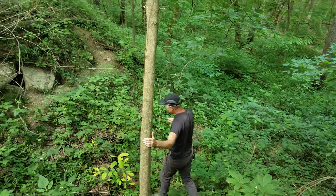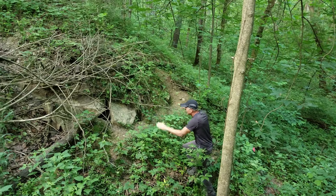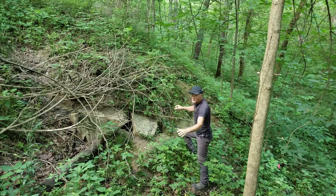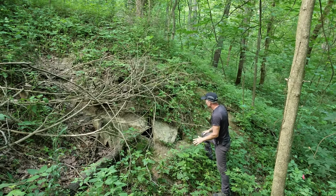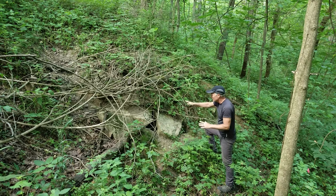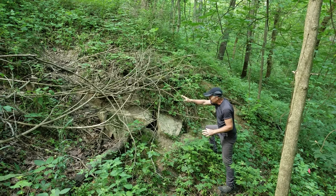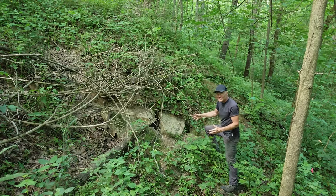So I'm not sure I appreciated so much when we were dumping all of this concrete what habitat we were creating. As you can see, big slabs of concrete covered over with dirt. There's all sorts of holes and avenues and places underneath here. So we were kind of curious, what's living underneath here?